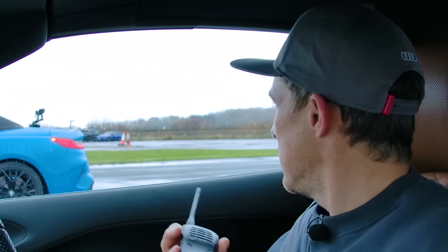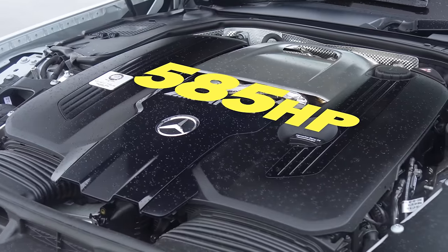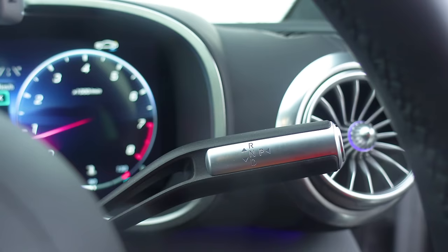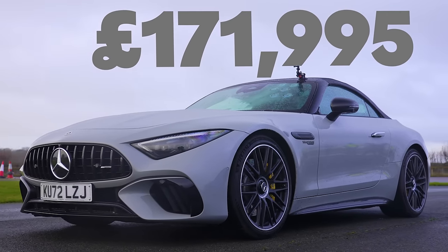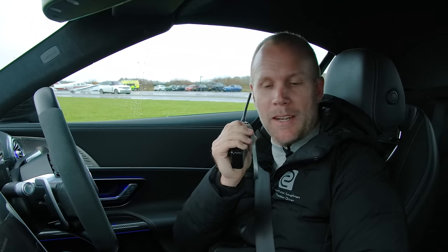Tell me about your car. I am sat in the AMG SL63, 4-litre twin-turbo V8, 585 horsepower, 800 newton-metres of torque, all-wheel drive, 9-speed auto. This weighs just under 2.1 tonnes, starts at £171,995. We actually don't know. This one's fully kitted out, so it's probably going to be a little bit more than that.